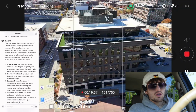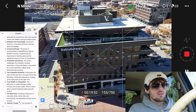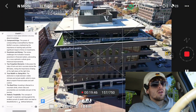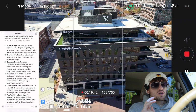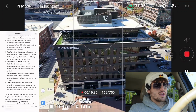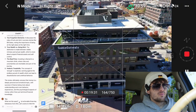Book review will explain the complex relationship between money, behavior, and happiness. It highlights blah, blah, blah, blah. So ChatGPT broke down the 8 key points from that 20-minute conversation, which is the 8 key points from that book, okay? Financial DNA, behavior over knowledge, compound kinks, pessimism and money, 2 forgotten elements, true wealth versus being rich, the real price, and hedonic treadmills.